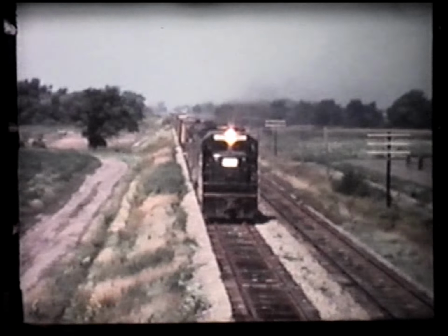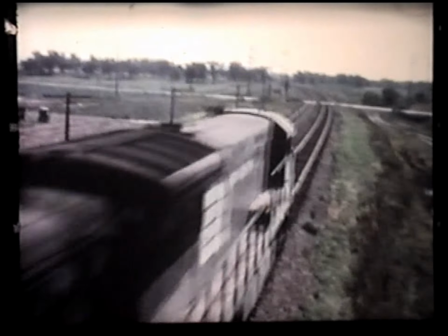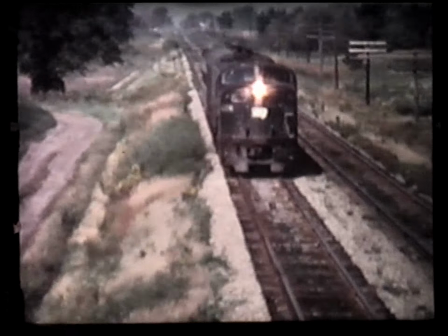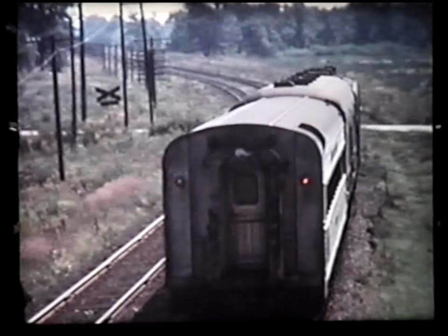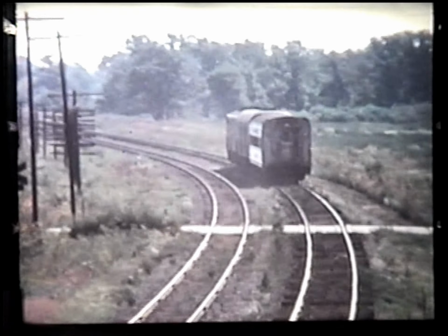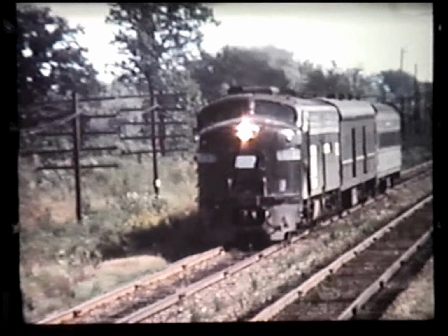Main Street on the Panhandle and eastbound. Going by. And number 66 at the same location. Crossing Main Street on the Panhandle. And number 65 near the same location.